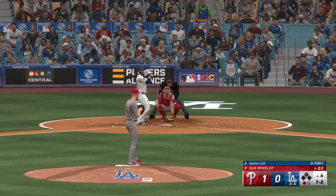And now the center fielder, Andy Páez. The 1-1 is fouled off. And here it comes. And another ball. The Dodgers down by a run, last half of inning number 5. Wouldn't chase that time.